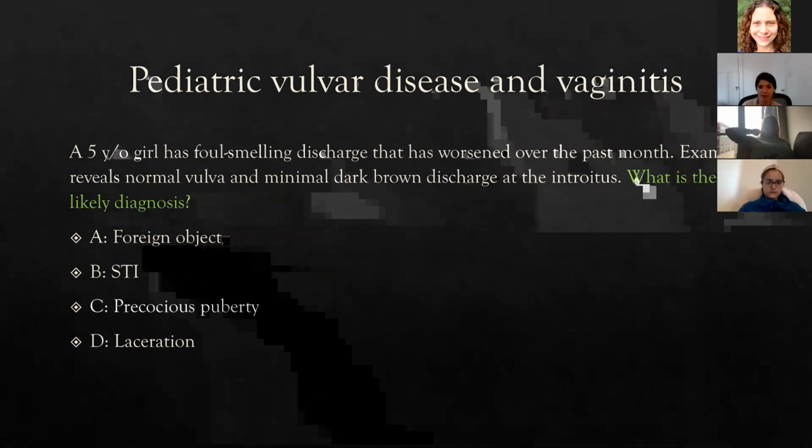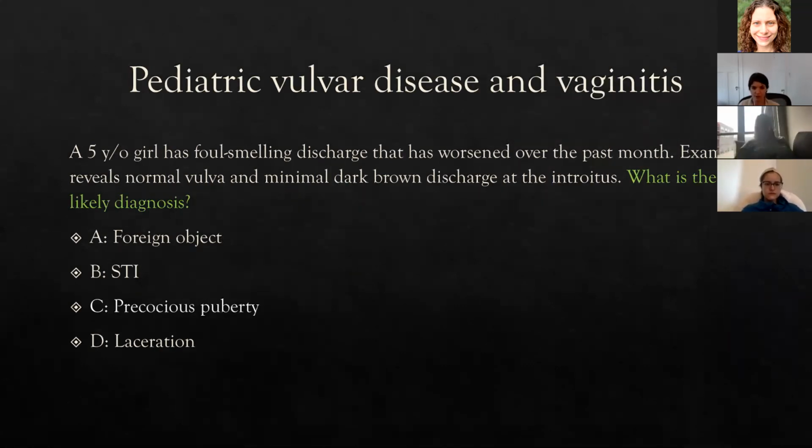Okay, now we have a 5-year-old girl. She has foul-smelling discharge. It has worsened over the past month. Exam shows a normal vulva and minimal dark brown discharge at the introitus. Does she have a foreign object, STI, precocious puberty, or a laceration? Foreign object.